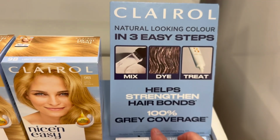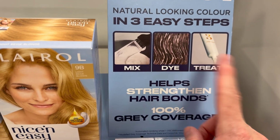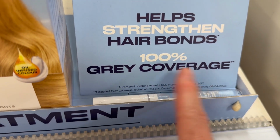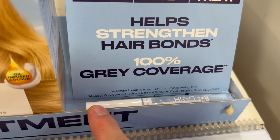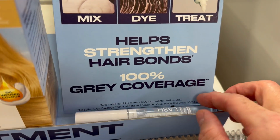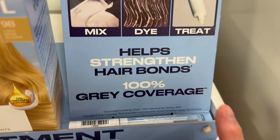You see, this is for Clairol here, natural looking colour in 3 easy steps: mix, dye, treat. I'm sure it's not that straightforward for everybody, and that's fair enough. Sometimes these things can be tricky. Right down the bottom here, 100% grey coverage, 2 asterisks, modelled grey coverage, technical data and consumer visual perception study. So they're kind of covering, oh, there's a mascara there that seems to have got, oh no, what's that? Yes, that's a lash gel.